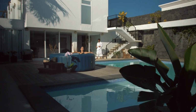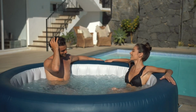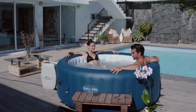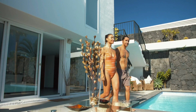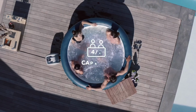Main features: rapid heating system. One of the greatest advantages of the Best Way Spa is its ability to heat the water quickly. In less than an hour, you can have the water at the perfect temperature for a relaxing bath. This is ideal for those days when you need to relax immediately without having to wait.